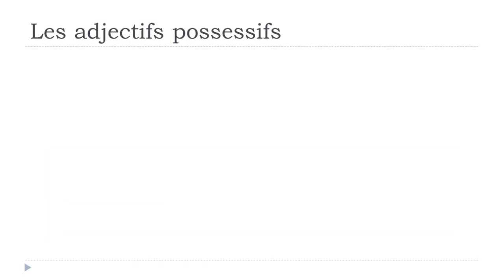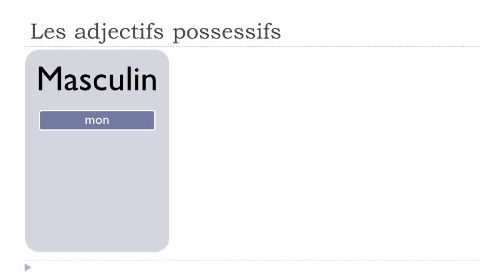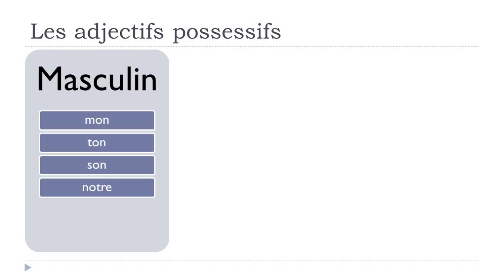In French, as usual, we will have the difference between masculine and feminine forms. So for the masculine form, we'll have mon, ton, son, notre, votre, leur.